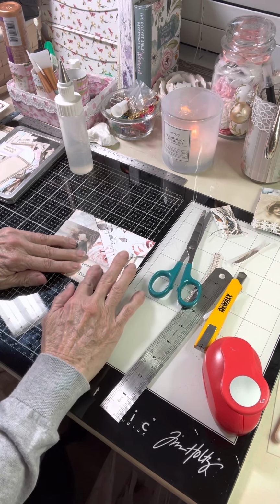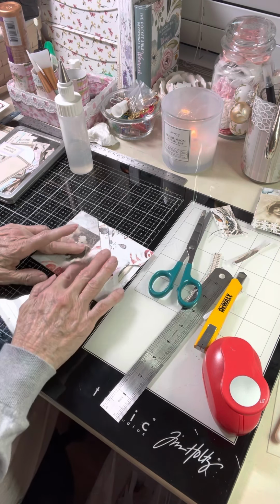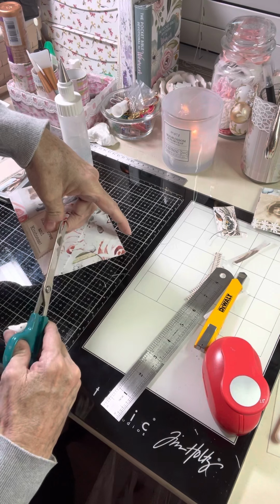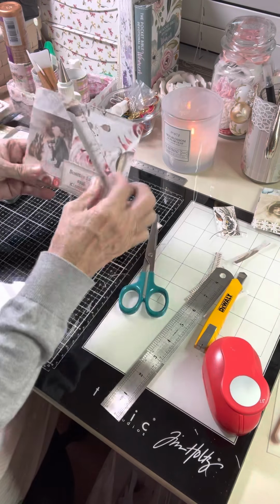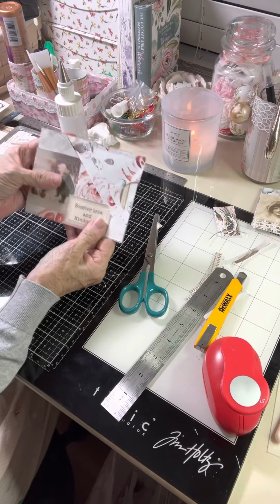Scatter love and kindness. Love how that came together like that. No plan. Just go with it. And then I'm just going to cut this along the edge again, just like I did the other. Just snip that off without snipping your paper. And there you have your front cover.